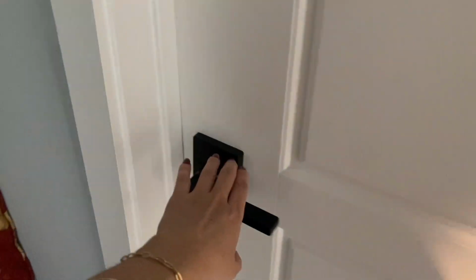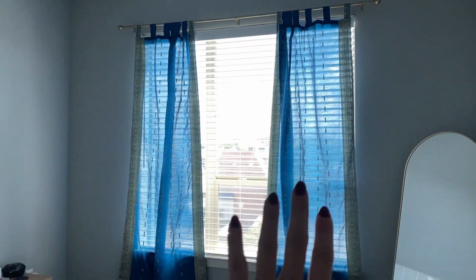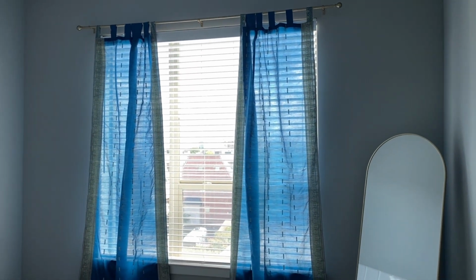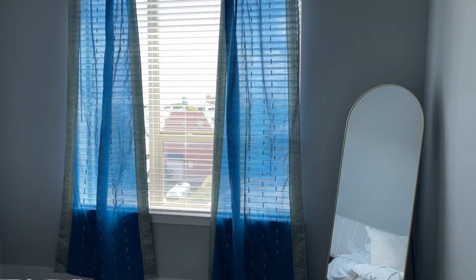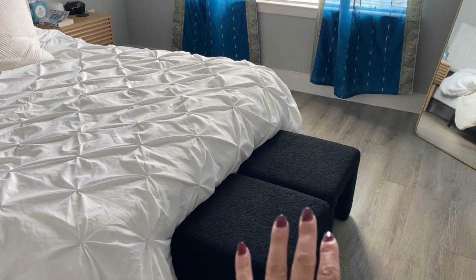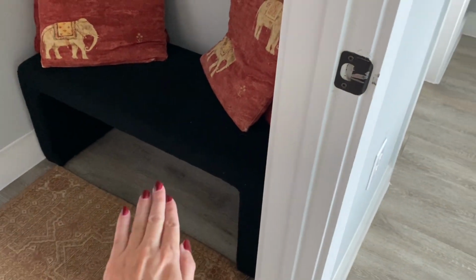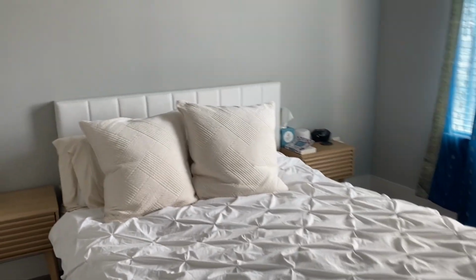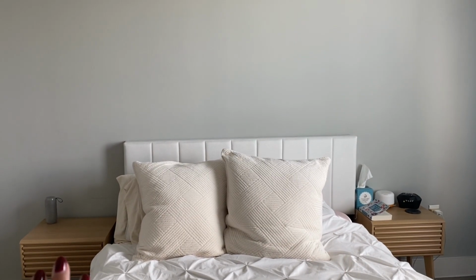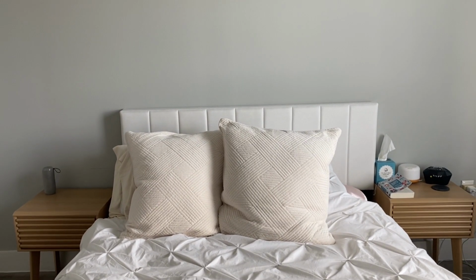And if we open this door, so this is the bedroom. I have had these curtains forever. I think I got them in Portland, Maine when I was a teenager. And I just love them. They're made out of sari fabric. And this mirror, which is from Amazon. And then here are the other two benches that nest under the one over here. So they can just slip right under there. Our bed. And two side tables. I think these are from Amazon as well. And pillows from maybe Macy's or Nordstrom.